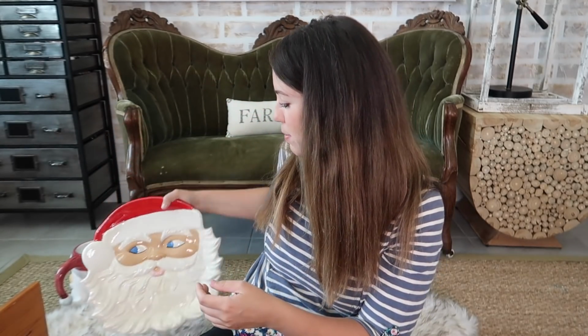And then I also found this big Santa platter, and I can't decide, is he cute? Is he creepy? He's kind of creepy, right? I can't decide, but I figure I have a few months to decide if I like him and what we'll do with him. He was only $1, so I figured he was worth the risk of trying to decide if I liked him or not. I'm just trying to figure out what he's looking at. He's like looking at something over here. But yeah, so I have this platter, may or may not be using him.